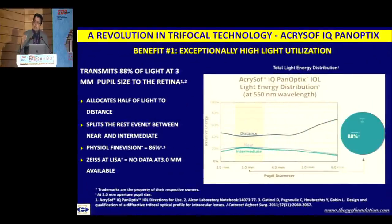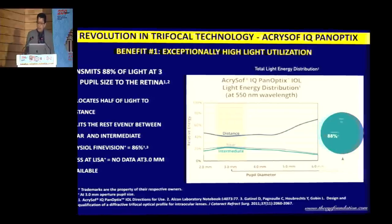Basically, the other good thing is that 88% of the light is utilized in this compared to 82% with multifocal lenses. Does that 6% really make a big difference? It does. It's not because of the 6% that's lost, but it's the light which is lost which is responsible for dysphotopsia, for deteriorating the quality of vision. When it comes down from 18% to 12%, you're improving the quality of vision by almost 33%. And secondly, as far as distribution is concerned, it's 50% for distance, 25% for intermediate, and 25% for near.